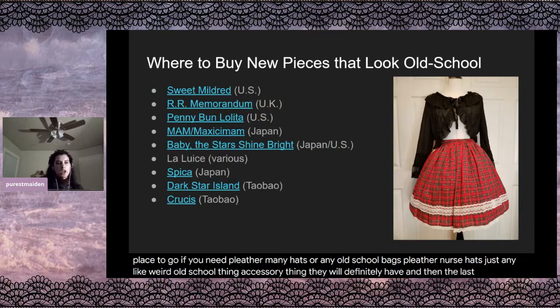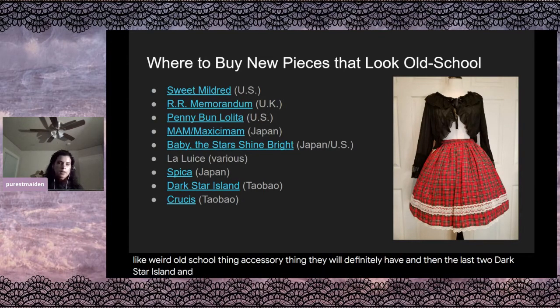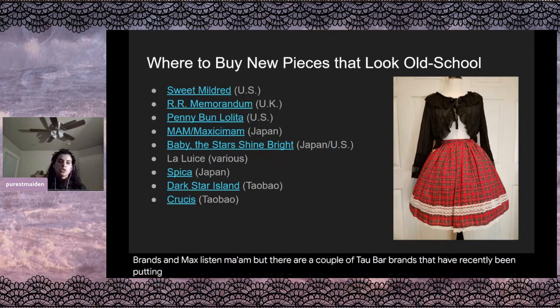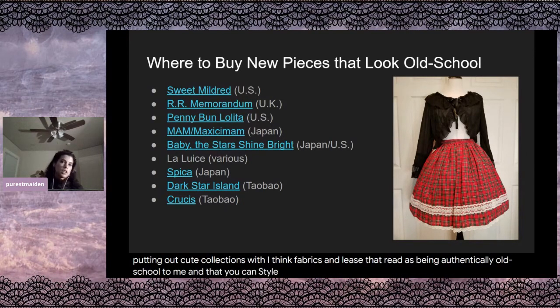And then the last two, Darkstar Island and Crucis, are a couple of Taobao brands. They do have a small range of sizing, although not as big as the US and Western brands and Maxis and MAM. But there are a couple of Taobao brands that have recently been putting out cute collections with fabrics and lace that read as being authentically old school to me and that you can style in a very cute old school way.